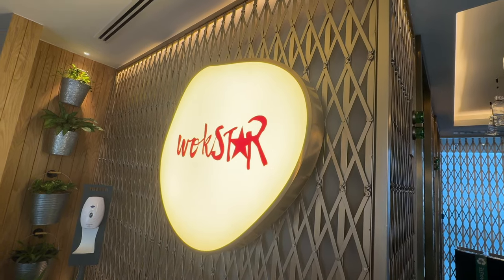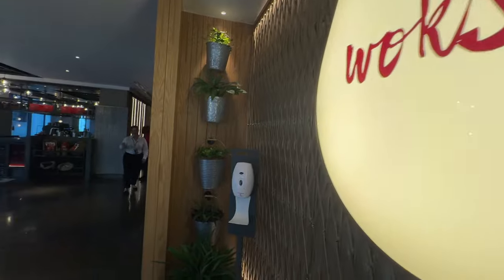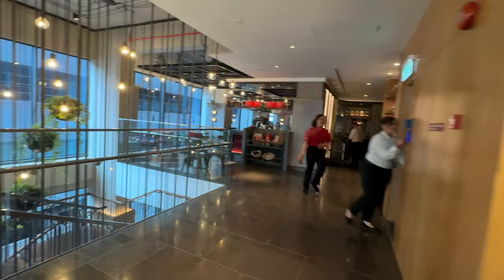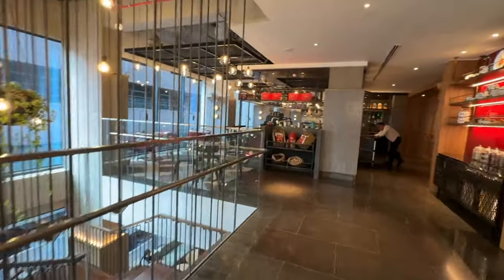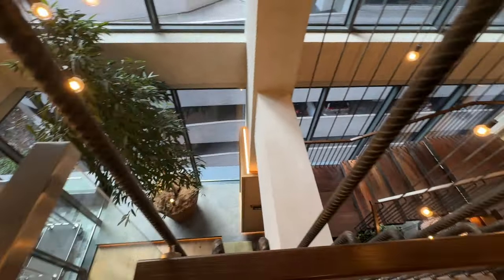The second dining place is called Wok Station, an all-day dining restaurant where I'm having my breakfast on the next morning. Located just above the lobby, one can come out from the staircase or use the lift.